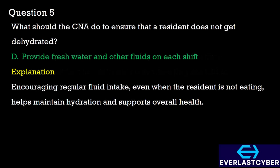To prevent dehydration, the CNA should ensure that fresh water and other fluids are readily available to the resident throughout the day. Encouraging regular fluid intake, even when the resident is not eating, will help to maintain hydration and support overall health.